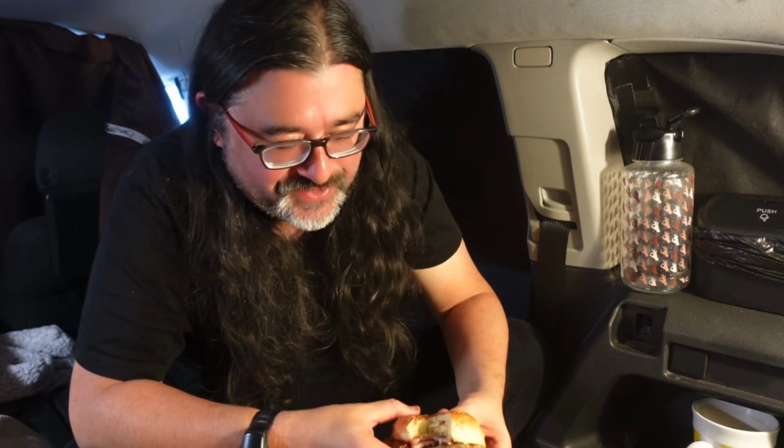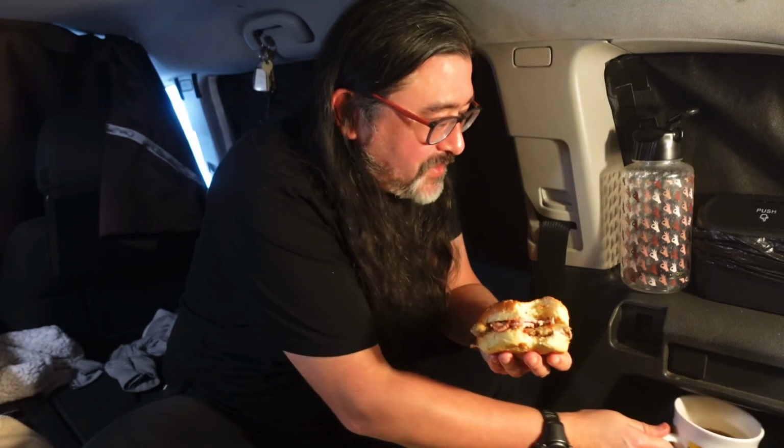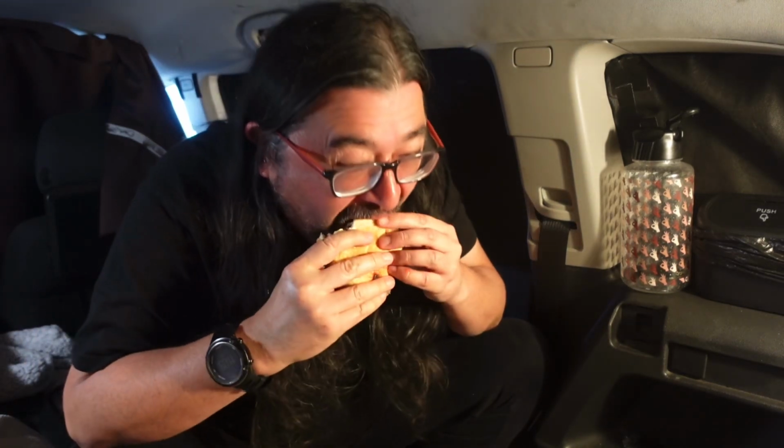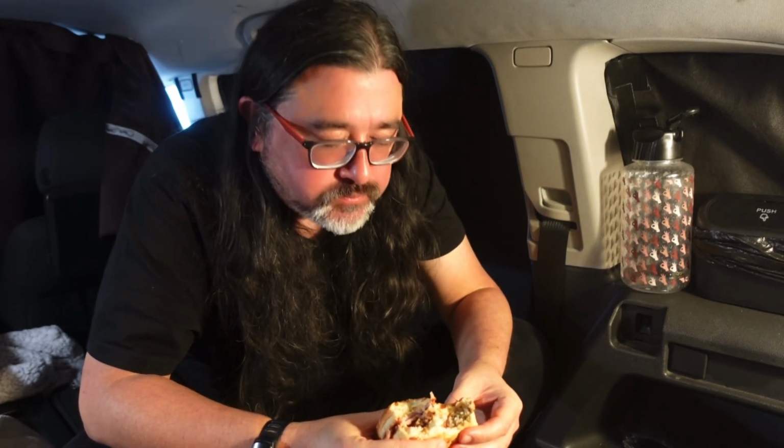And this is a proper car camping breakfast treat. Bacon, sausage, mushroom rolls, times two, freshly ground coffee. Oh. If ever there was a time for a bongo bend thumbs up, this is it.